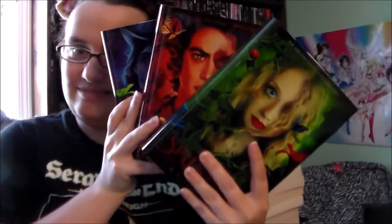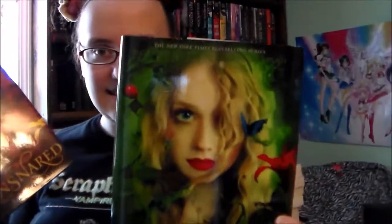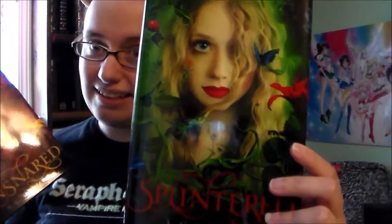Next up, I have the Splintered Trilogy. And this trilogy has very, very unique book covers. It's an Alice in Wonderland retelling, and these book covers, if the story doesn't make you go mad, the book covers will. I originally loved this cover the most, but this one is by far my favorite.